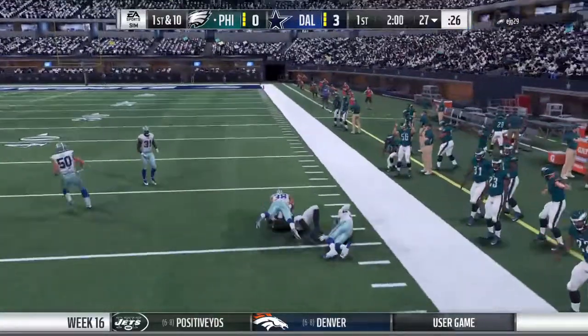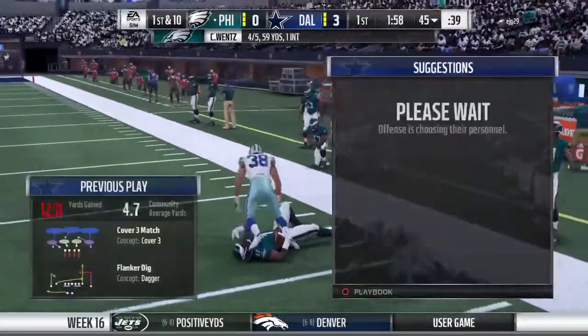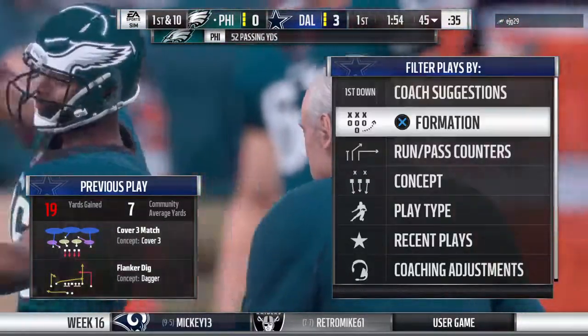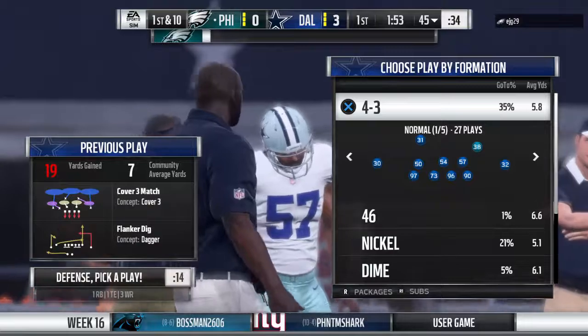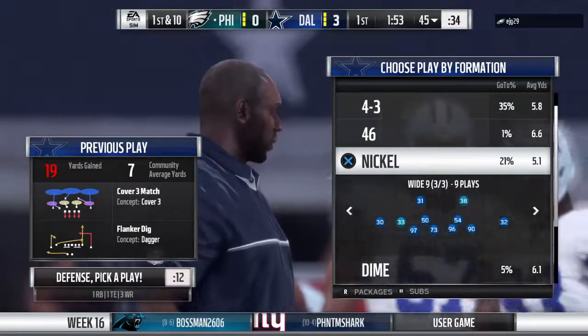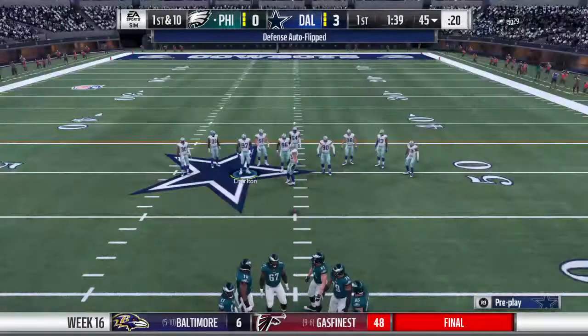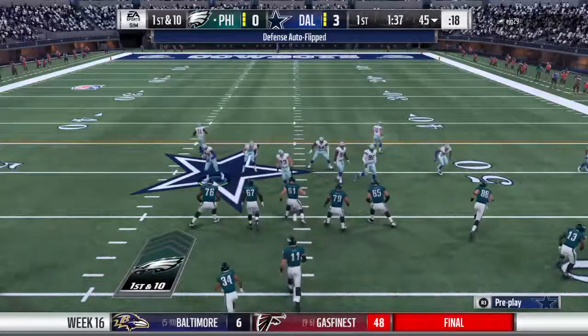Caught right side, it's Jeffrey. And brought down, but not before reaching the 45-yard line. They call it a gain of 19, and it moves the chains. First down and 10 now for the offensive group.